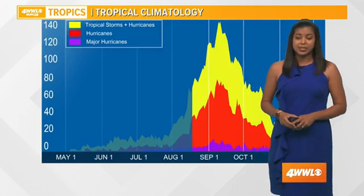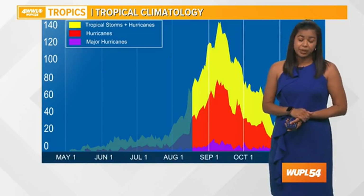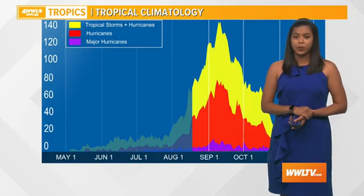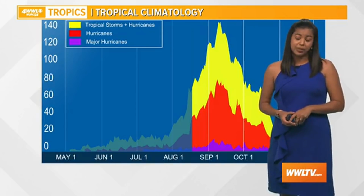So that's the latest update with Tropical Storm Fred. Again, now it has redeveloped into a tropical storm, and we're still looking at Tropical Storm Grace. Right now, neither of those storms are a direct threat to southeast Louisiana and southern Mississippi, but of course we'll continue to watch it.